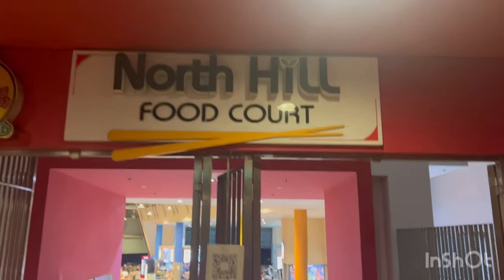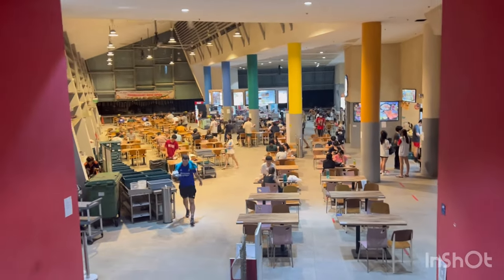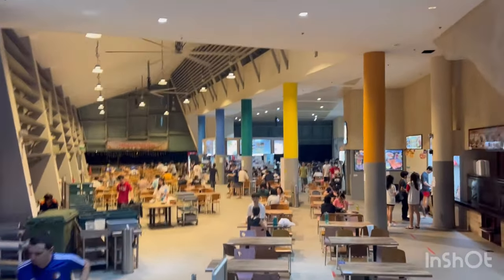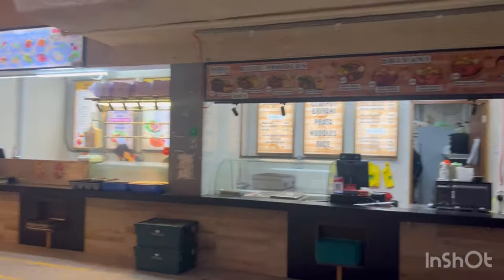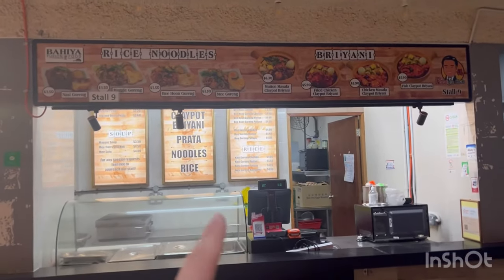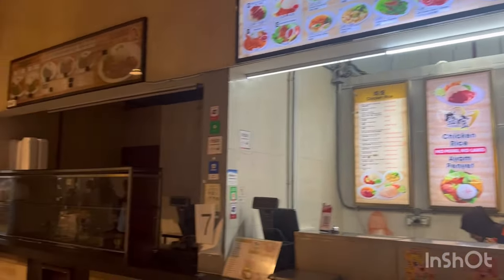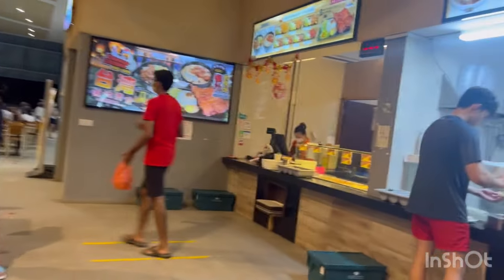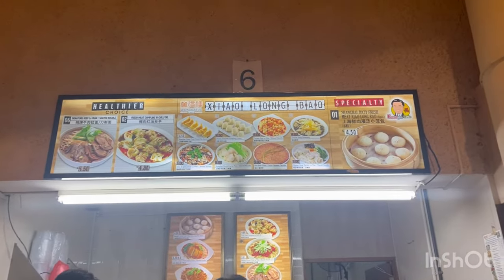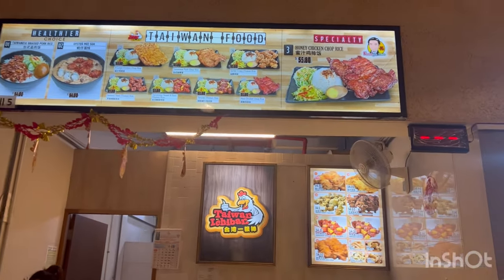So here is the North Hill Food Hall. This stall is good but is never open. The good old chicken rice. And then the Xiaolong Bao is really good. They have a Taiwanese stall. This one's really good.